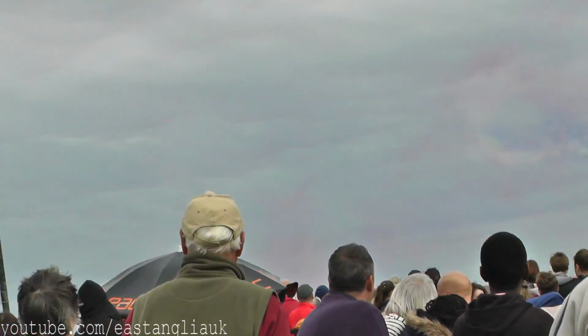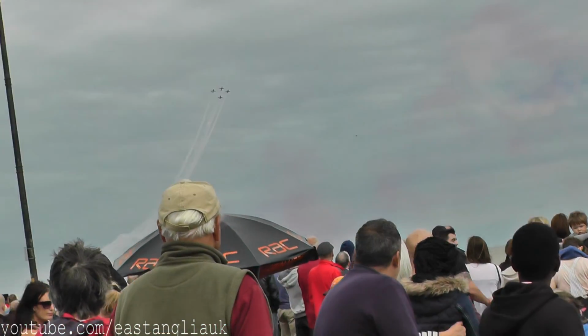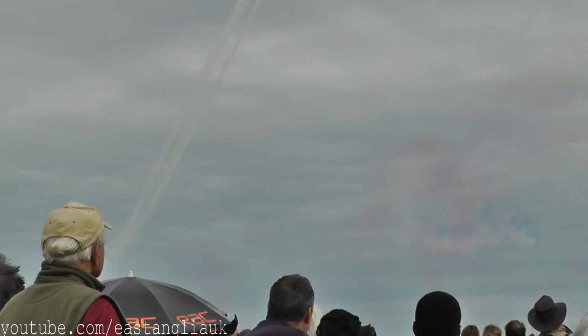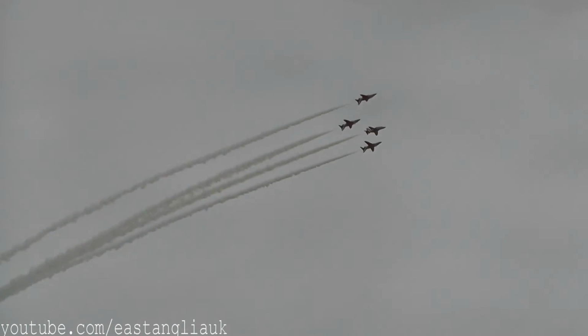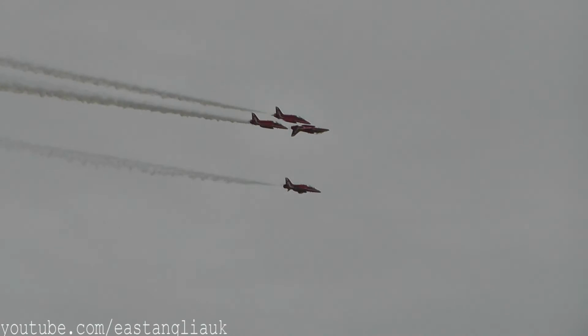Easing up. You can hear the pain in Red 6's voice. He's now pushing minus 2.5G. He's the right way up, the other three are now the wrong way up as they fly the mirror roll. Rolling the back.